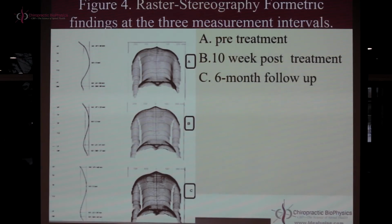Okay, so here's an example of the raster stereographic 4-metric system to look at posture, and this is in the Denneroll group. Of interest, the 10-week outcome showed clear, consistent, statistically significant improvements in 3-dimensional posture in the Denneroll group. The control group didn't get that. Even though the control group is lying down with hot packs and TENS on their low back, they did not get the same postural improvements as the Denneroll group.